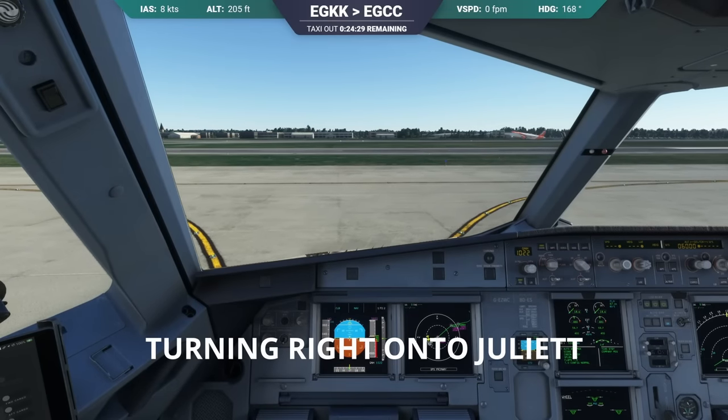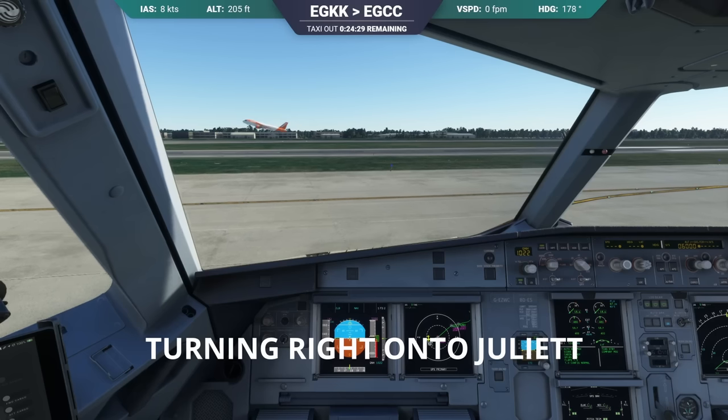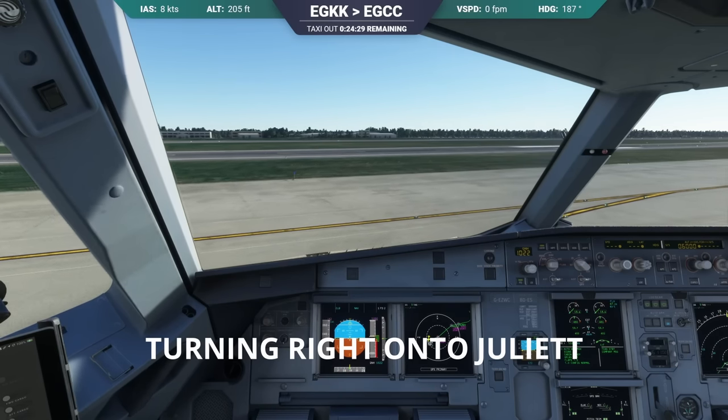American 141, Gatwick Ground, good afternoon, report your stand number.